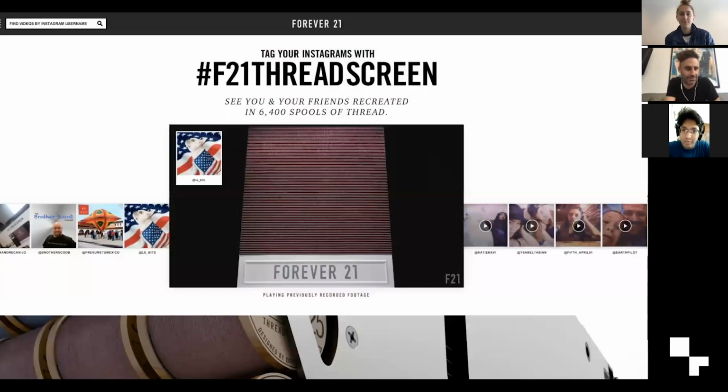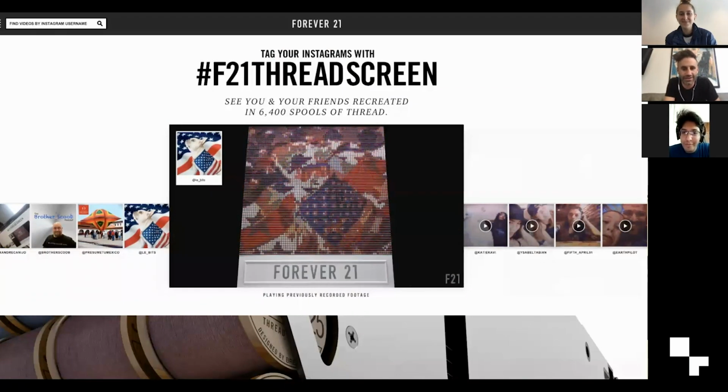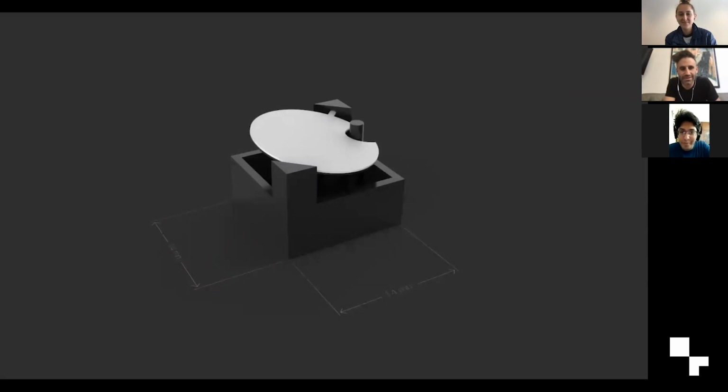You hashtag an Instagram and it would come up, and the spools would spin, and it would all happen online, so you could just do a hashtag and watch your dog get made out of thread as it's wrapped in its American flag here. So these are a whole bunch of those images that came out of that thing.